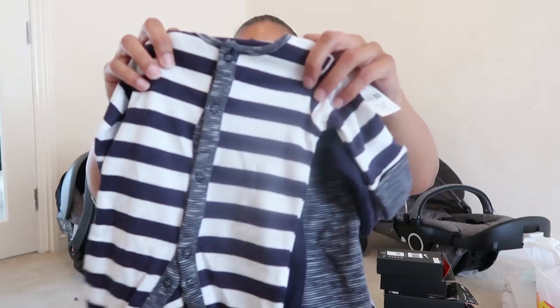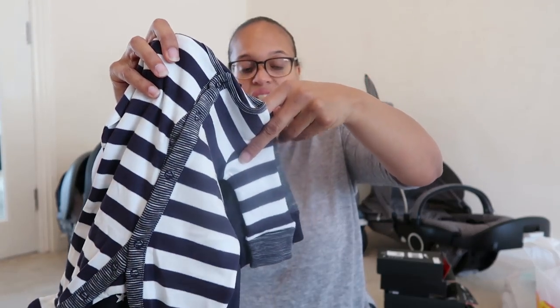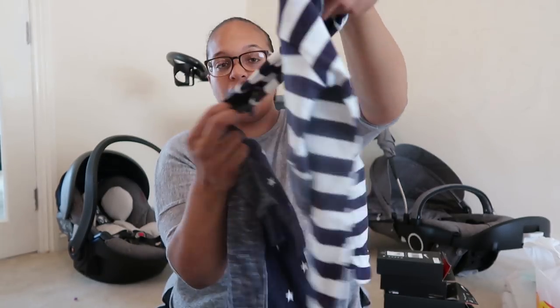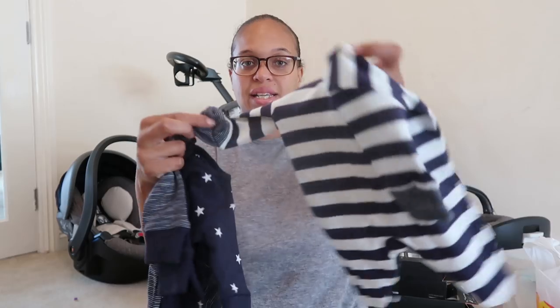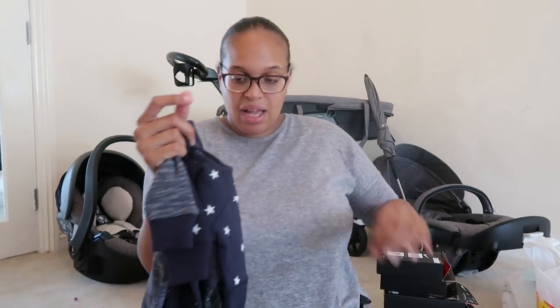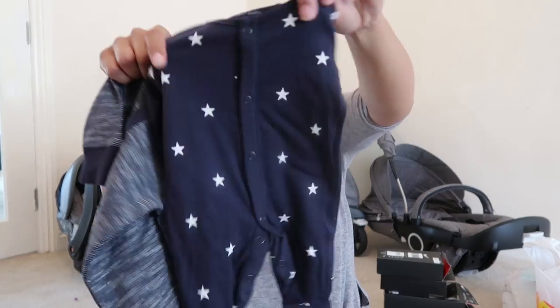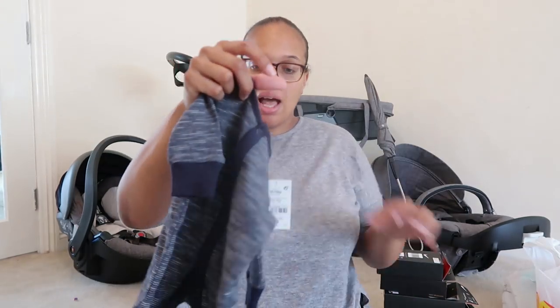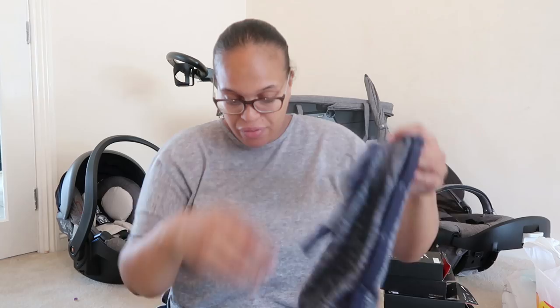We have a pack of 3 bodysuits, and these are all first size, £16 for 3, and they just feel so lovely, so nice. They all have the turnover mittens that are built in. A star one there, I love this star one, I think it's so cute. They look so small, it's unbelievable. And a blue striped one there, pack of 3.